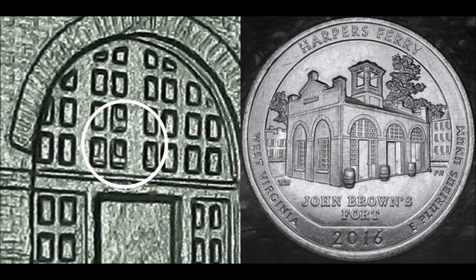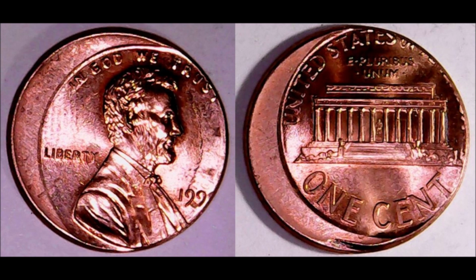So here's a pretty simplistic, very self-explanatory coin right here. This is a 1999, at least I think it's a 1999. The last digit, of course, is kind of cut off there because of the off-center action of this coin. But this coin is off-center by about 15%. These pop up when you least expect it.